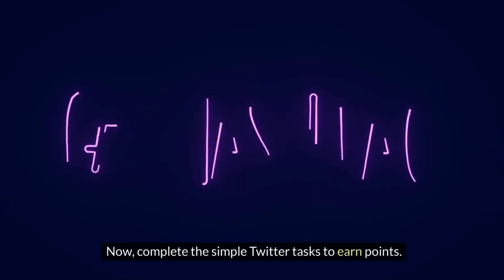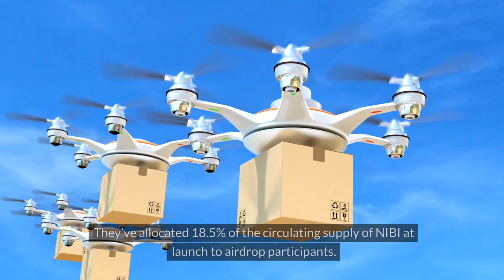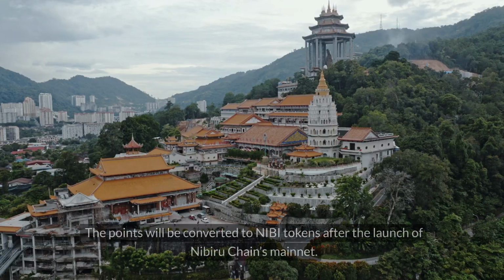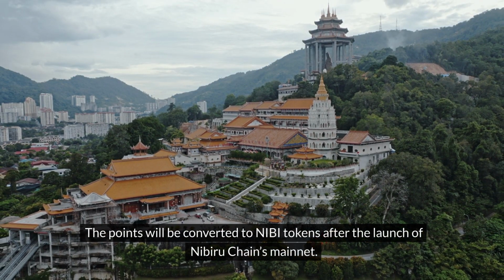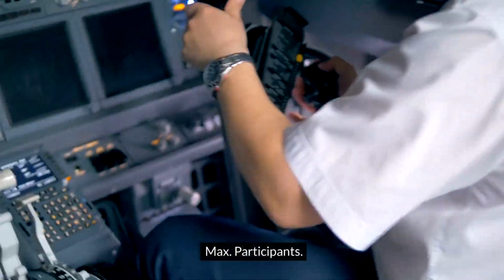Now, complete the simple Twitter tasks to earn points. Also, complete the Gleam tasks to earn bonus points. They've allocated 18.5% of the circulating supply of NIBI at launch to airdrop participants. The points will be converted to NIBI tokens after the launch of Nibiru Chain's mainnet. The more points you earn, the more NIBI tokens you will get. Max. Participants. Unlimited.